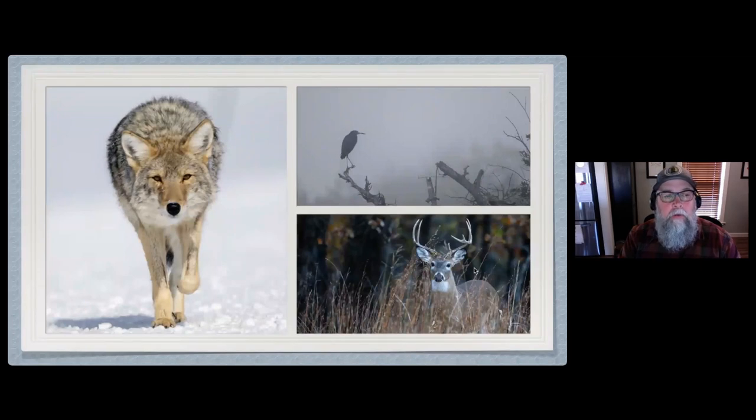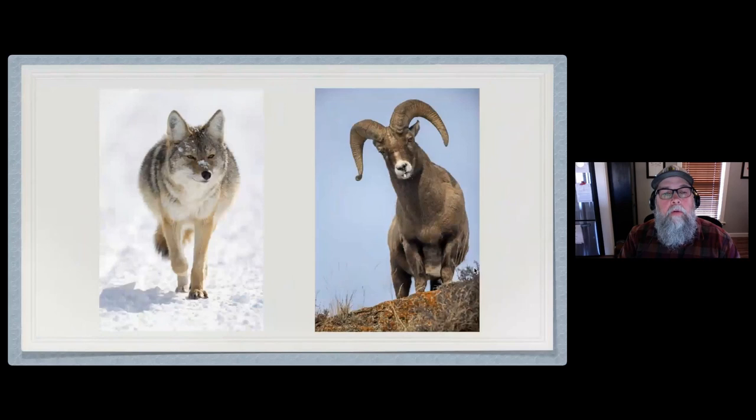Then the picture of the coyote on the left, I actually shot that last week when we were on the Yellowstone in winter tour. And then the white-tailed deer in the lower right, that was taken near my house here, but the egret was taken in the Florida Everglades. Then these are a couple of pictures taken off the Yellowstone trip that we just did. Bighorn sheep and then a big pregnant coyote on the left. She's in good shape, good and healthy.